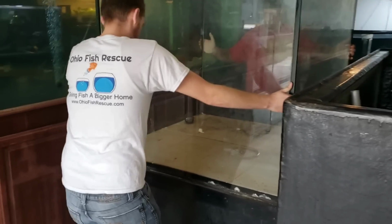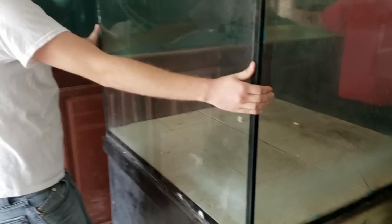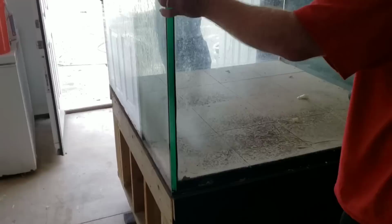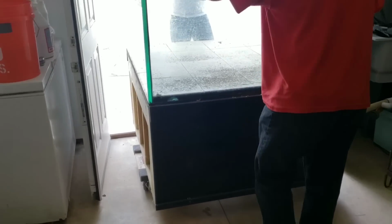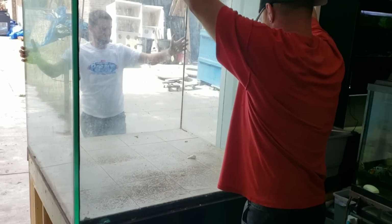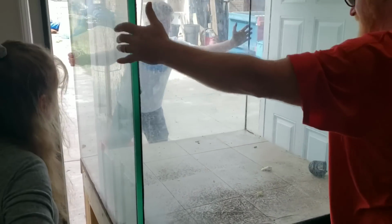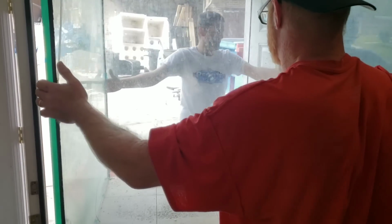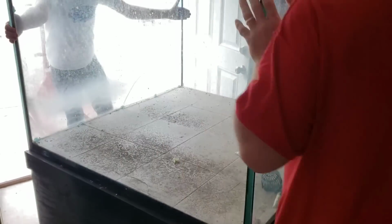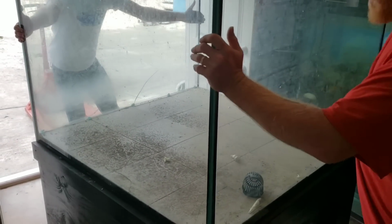Thanks for sweeping the way. Okay, Trace, run and get them a roller right here. Why would you turn it, Josh? Because I need the roller placement, so I need to gotcha.